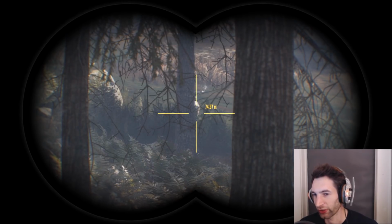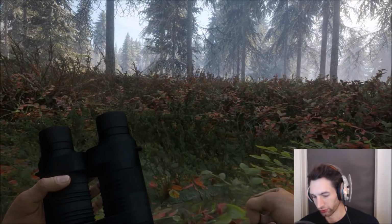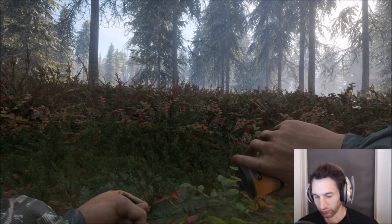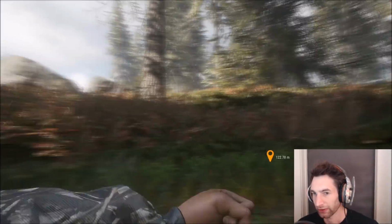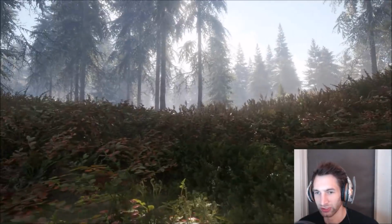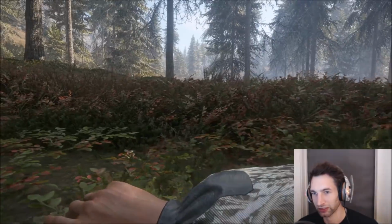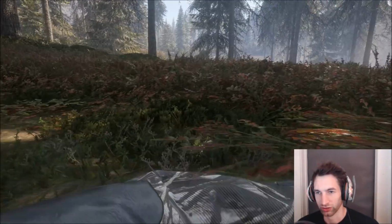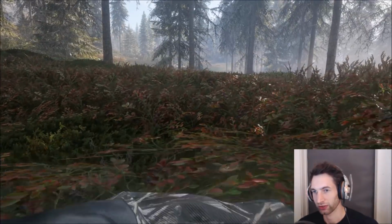Alright, so we just spotted a big blacktail buck right here. We literally just picked up our buck and we got a blacktail out here. Pretty good one. I wish we could get up one of these rocks, but I don't know if we can. I really don't know if we can. We're gonna try to anyways, because we don't really have much choice.